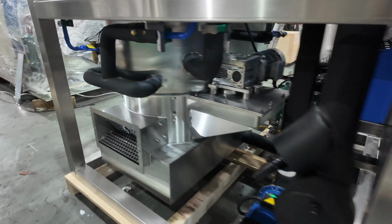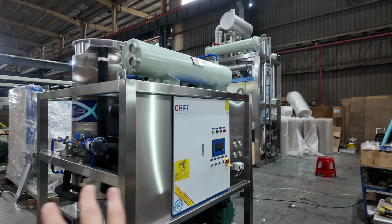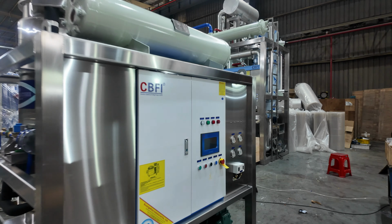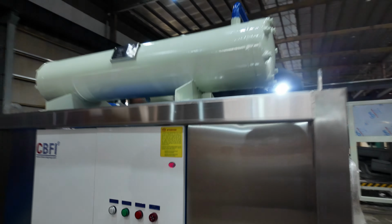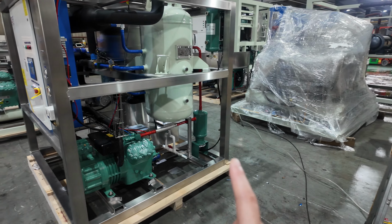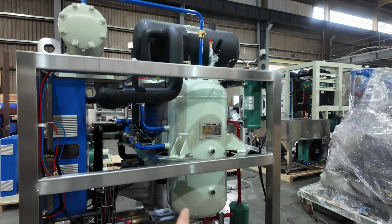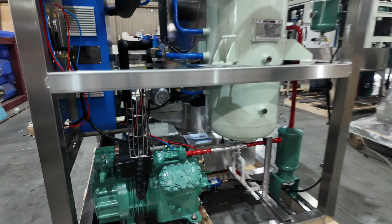You can watch carefully. This is a new model. In Turkey, there is no such model before because this one was released in March. We're going to do this one for you. The machine is sent to you in one piece and needs no installation. We have gas inside. We have the compressor and everything put together.